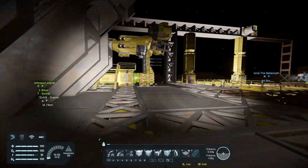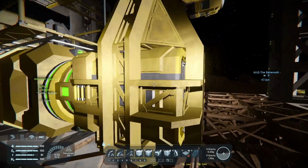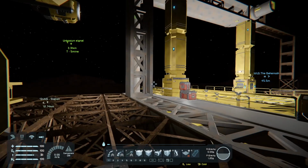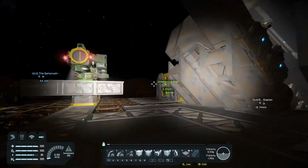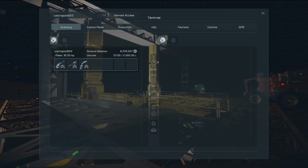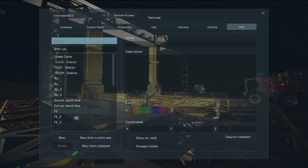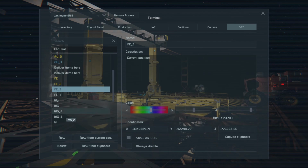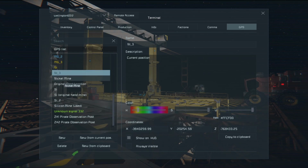I've already loaded this up with the bits and pieces for cashing in the contracts. So what I want to do first is go over to, let's bring them up. I guess I put everything on there. The nickel mine is specifically what I want.